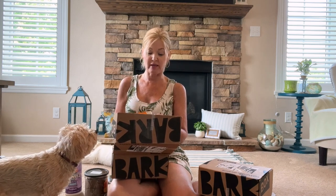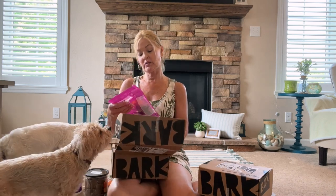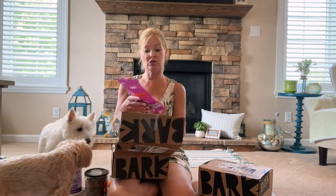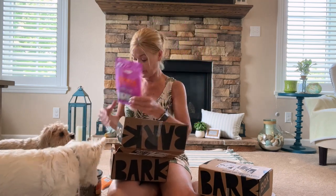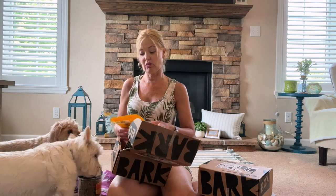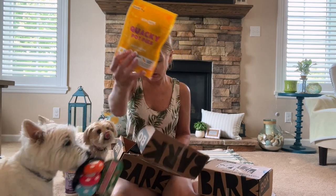These are chicken stick recipe made with grilled chicken. All right, and then the two bags, we have Cobbled jerky squares, turkey recipe. These are little squares similar to what's inside here. The treats are always so good. The dogs love them. Cracky pot pies, duck recipe.